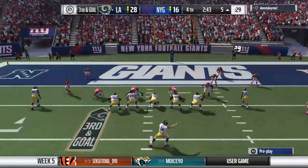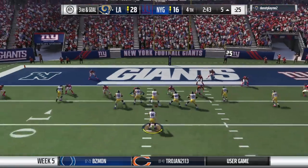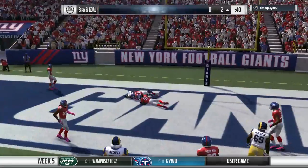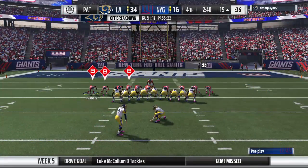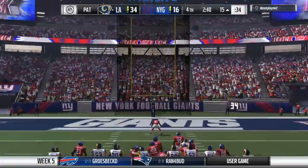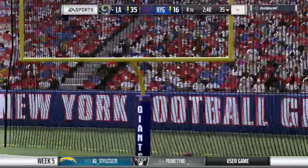So an extra defensive back on the field. They need a stop here on 3rd and goal. Now Goff on 3rd and goal. And it's complete. He's got it in the end zone. Touchdown, Rams. Their dangerous wide receiver, his 2nd touchdown of the game, his 3rd on the year. And he's been a busy man, 5 for 5 now as he knocks another one through to extend the lead.